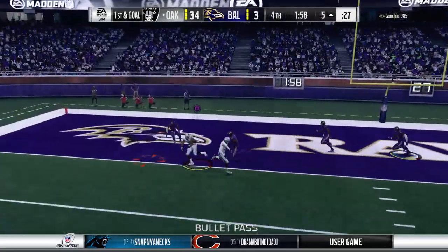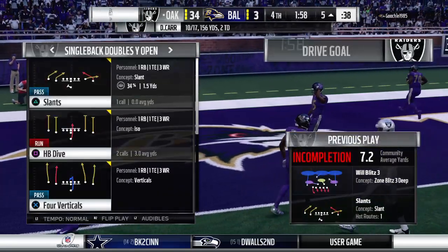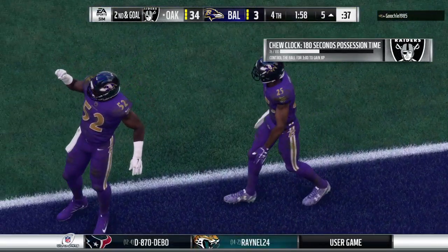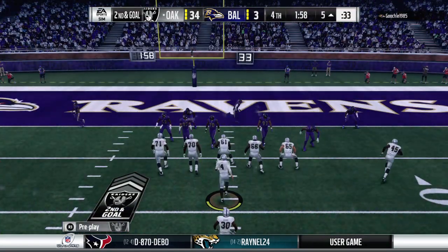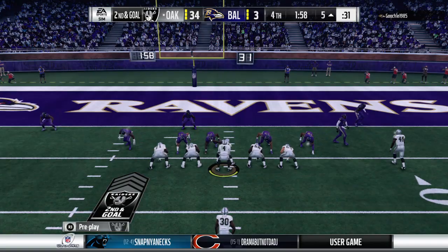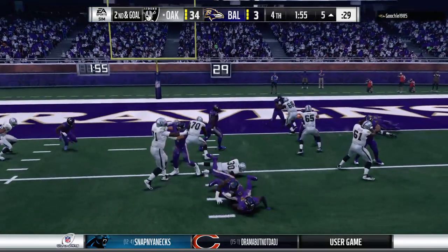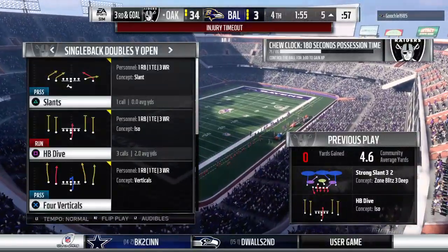Now Carr. And it pops free. The collision there jarred the ball loose and brings up second down. Coverage was very good that time. A nice job to smother him as the ball arrived, and that ensured an incomplete pass. And it keeps 6 points off the board. Second and goal from the 5. And he'll get this one back to the 5-yard line, but no further than that.